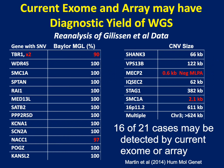As an example of that, the next slide takes an in-depth look at one of the clinical whole genome studies. And this study found the genetic cause in 21 cases. In 16 of these 21 cases, we could presume that the same findings could have been done by current exome or array technologies. So what I've shown here is 2 different tables. On the left is a table of each of the genes which had a single nucleotide variant detected by whole genome sequencing. But in that left table, we also see a column labeled Baylor MGL. And so this is a clinical exome lab that has made available to the public its ability to cover each of these genes. And so in red, I've listed 2 genes that have imperfect coverage.